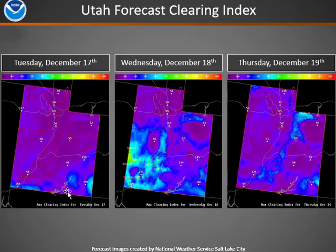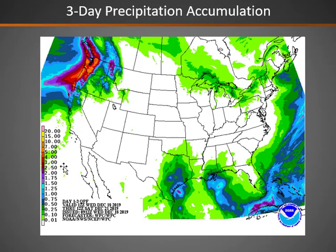Looking at the forecast clearing index for Utah as we move into the next 2 days, Wednesday and Thursday, we will see generally low clearing indices region-wide across the state, with the exception of southwest Utah today, where those winds will be a little bit breezier. However, for the most part, clearing indices will remain low. The only precipitation we will see over the next few days will be over parts of Idaho into Wyoming, with a heavier precipitation off into the northwest and northern California.